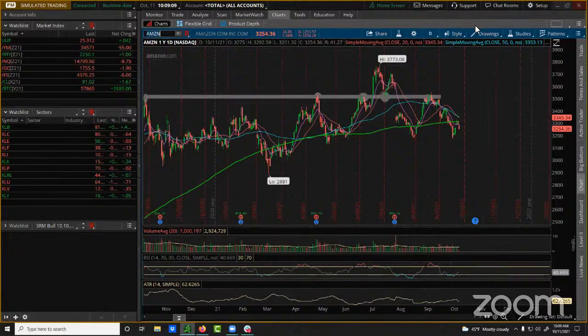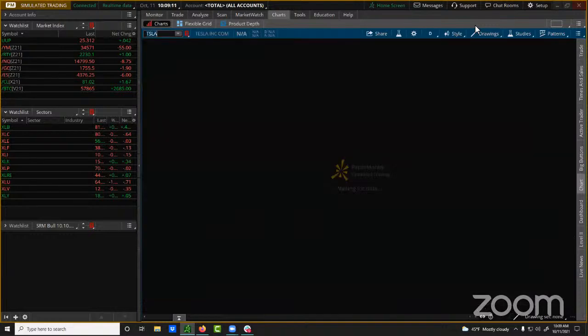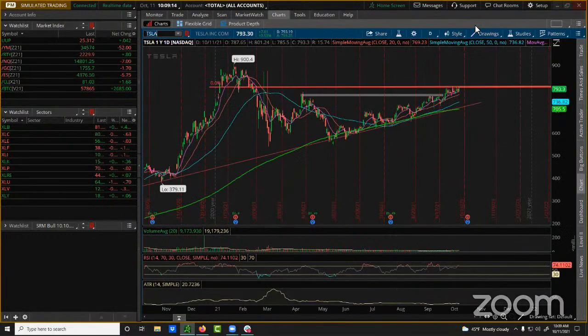And what can help that is obviously the potential of a Tesla breakout of 800. You got to keep your eye on that one.